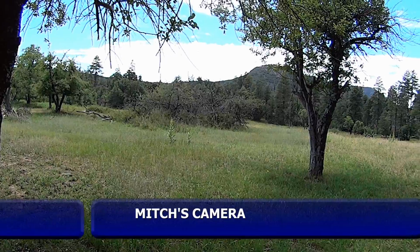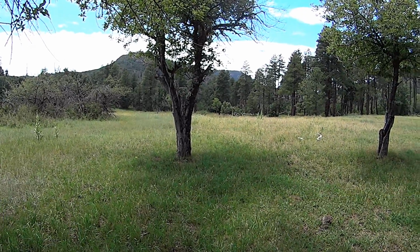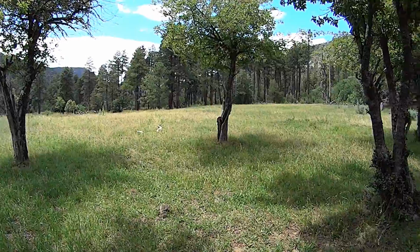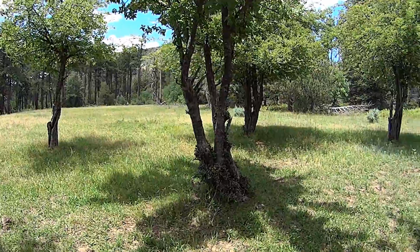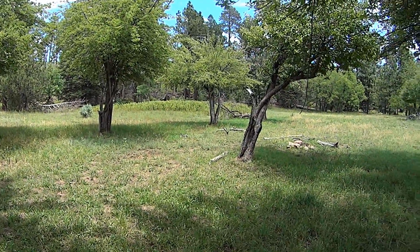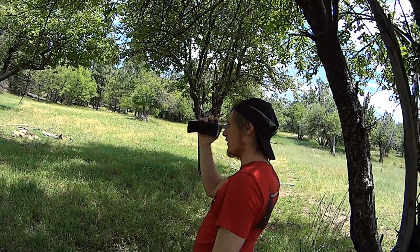Well, I'm standing here at the foot of the grave that we just found, and I thought I would show a panoramic view and show you what this person is enjoying. The scenery. Up here in the midst of the apple trees. Probably why there's horse tracks coming.